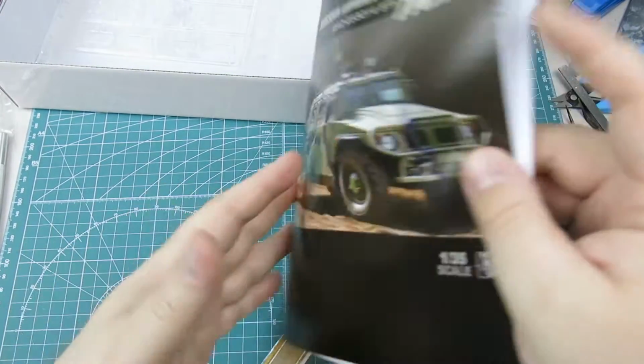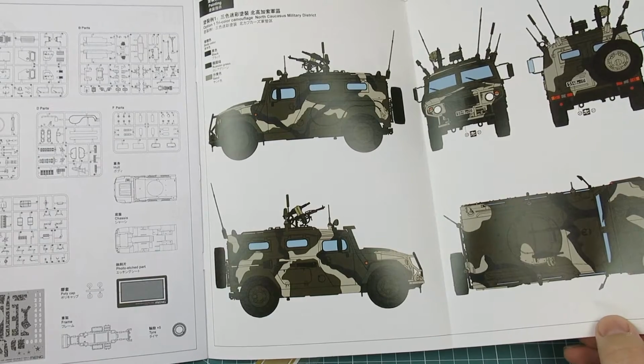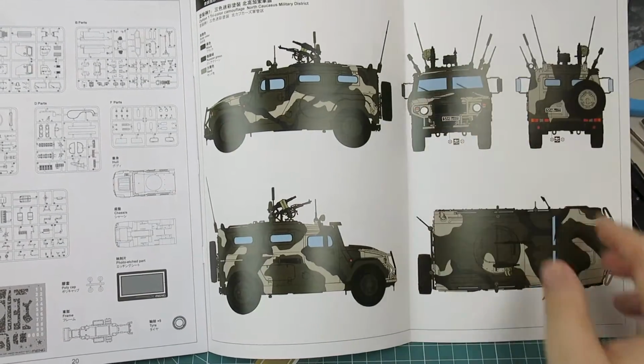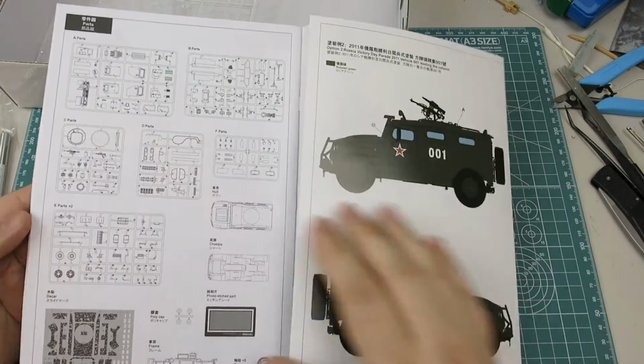It is stapled on the edge. We have painting callouts on the back. Look at that. Showing the camo scheme. Tricolor Camouflage, North Caucasus Military District. Lots of antennae. Beautiful looking sprue map. Now this is in the back of the instruction booklet.